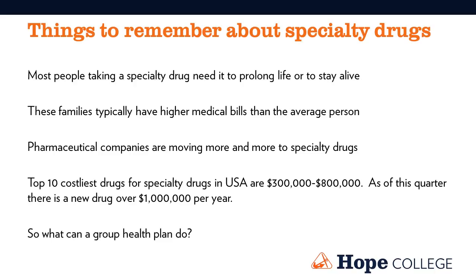Also of concern is that we are aware that pharmaceutical companies are now moving more and more of their production capabilities to the area of specialty drugs, with some companies now producing a third of their drugs in that area, and they will be moving more and more away from producing generics for current brand drugs. This is a concern nationwide, as this will drive the cost of drugs even higher. Currently, the top 10 costliest specialty drugs are anywhere from $300,000 to $800,000, and this quarter a new drug costing over $1 million per year is now available.